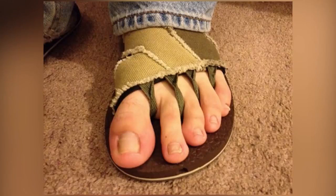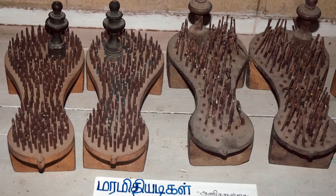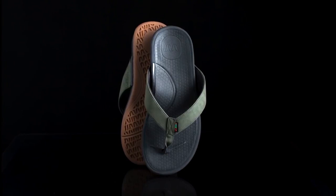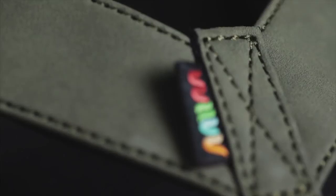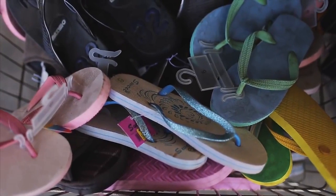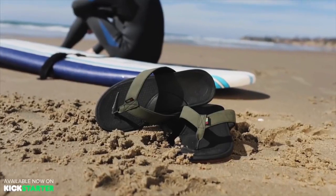Though we've loved wearing our sandals for literally thousands of years, they're actually bad for your feet. Most are so poorly made that you might as well be walking on spikes. Introducing Wiivv Sandals, the first sandals you can custom fit using your smartphone. Unlike traditional mass-manufactured sandals, Wiivv lets you design your sandals to match the individual contours of your feet.